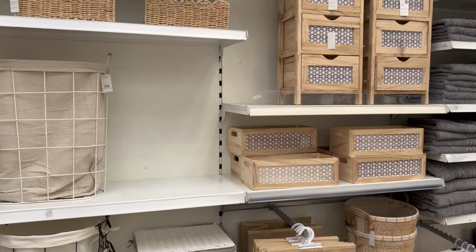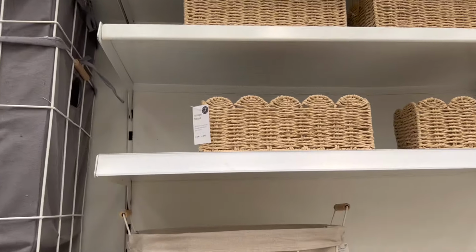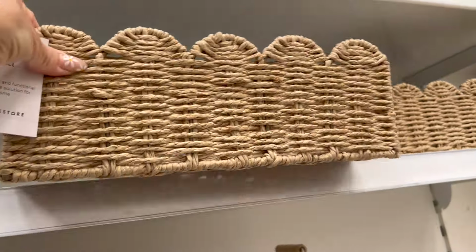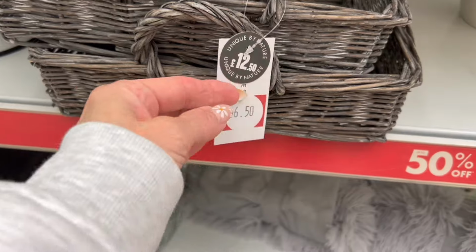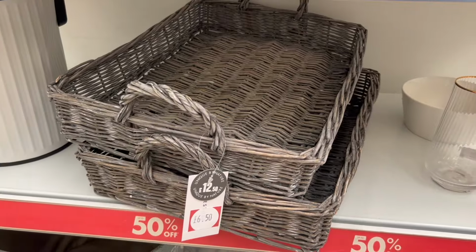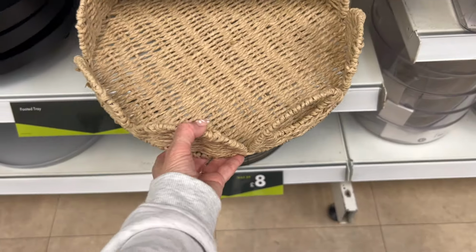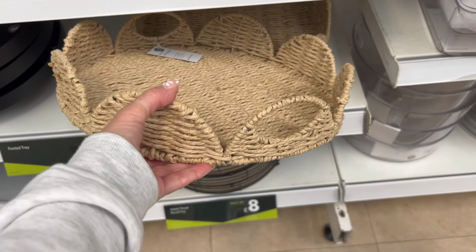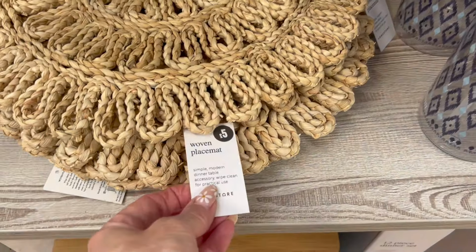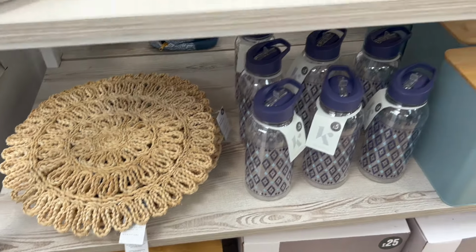And a few more laundry bins here and storage tubs again. I really liked this one for £7 with the scalloped edge, really on trend. I nearly picked it up, but I just didn't need it. And this tray had been reduced to only £6.50. So I thought that was a great buy. And again, another scalloped item, a tray, really like that as well. All that is definitely in, isn't it? And then these placemats, they were nice, but they were £5 each. So I thought they was a little bit pricey just for one.